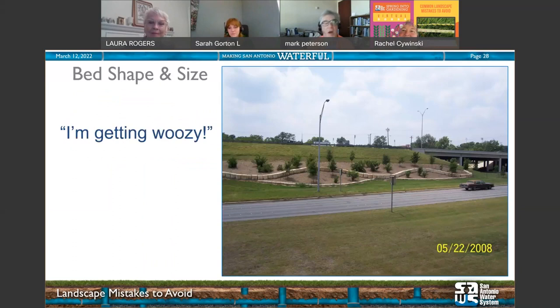All right, this is my bed shape and size. I'm getting woozy. You see this from homeowners and professionals all the time. This wavy pattern, and you'll see it in tracks and pathways as well. They have to put some kind of wave in there. No, not necessarily. Next slide.